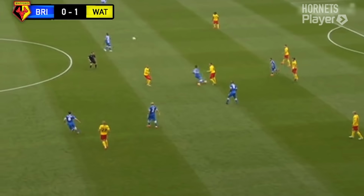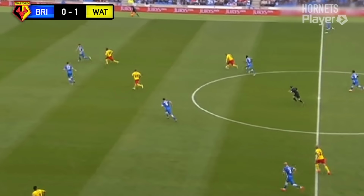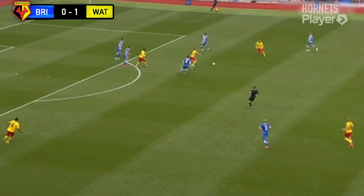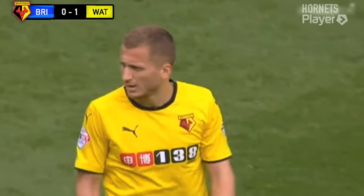Now the travelling fans bounce, and it's quite a sight away to our right. And here come Watford again with Guardiola into the Brighton half. Deeney hovering at the far post. Abdi takes a touch. Abdi turns, goes for goal straight at Stockdale, who makes a comfortable save.